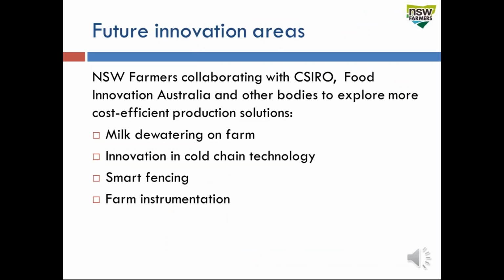Finally, we're collaborating with CSIRO, Food Innovation Australia, and other bodies to explore cost-efficient production solutions in dairy. For example, milk dewatering on farm is an interesting area of technology that's evolving at the moment. Innovation in cold chain technology is a related area. Things like smart fencing and farm instrumentation can really help with the management of the herd, and taking time and cost out of the value chain on farm.